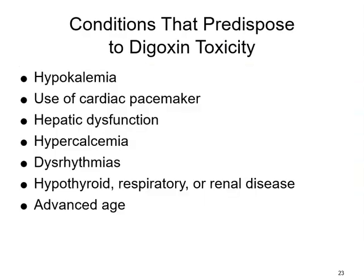So look at all of these conditions that predispose a person to digoxin toxicity. We already talked about hypokalemia. Using a pacemaker. Remember, one of the signs of digoxin toxicity is a high heart rate or a low heart rate. So if somebody has a pacemaker, that may mask that low heart rate. High calcium levels, liver dysfunction, people who already have dysrhythmias, other diseases, because these are all things that can mask and also lead into digoxin toxicity. As a person gets older, how they metabolize medications changes, and that can also lead to increased toxicity.